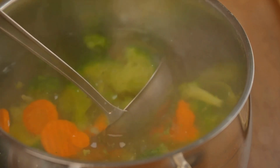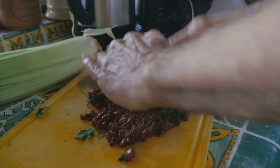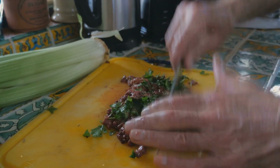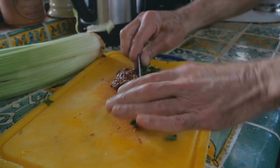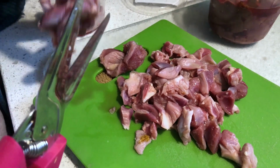Next, let's talk about liver stir-fry. This is a quick and easy method that packs a flavorful punch. Simply sauté the liver pieces in a hot pan with a bit of olive oil, garlic, and your favorite vegetables. Stir-frying is a great way to retain the nutrients in the liver, making it a healthy and delicious choice.